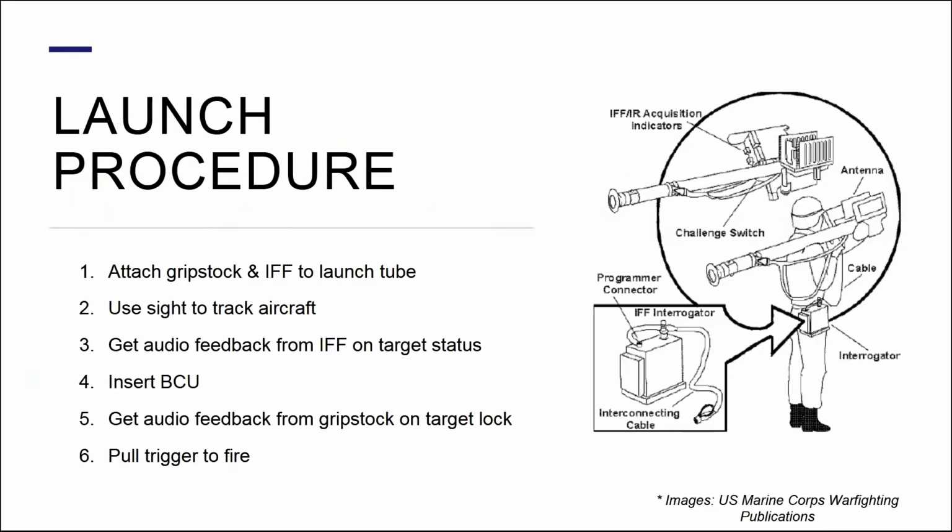You attach the grip stock and maybe an identify friend or foe system to the launch tube. You use the sight to track the aircraft. Then you get audio feedback from the identify friend or foe to see if maybe it's a friendly aircraft and you don't want to fire on it. Then if you've decided that the aircraft should be taken down, you insert the BCU and you get audio feedback from the grip stock as soon as you have a target lock on, and you pull the trigger. And that's essentially, very roughly, how these kind of systems work.